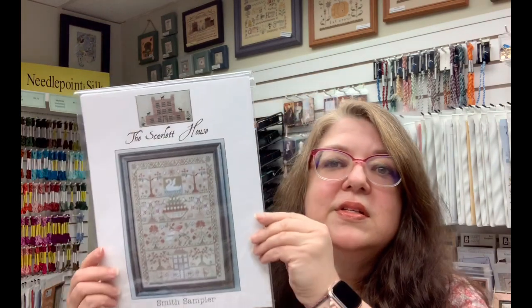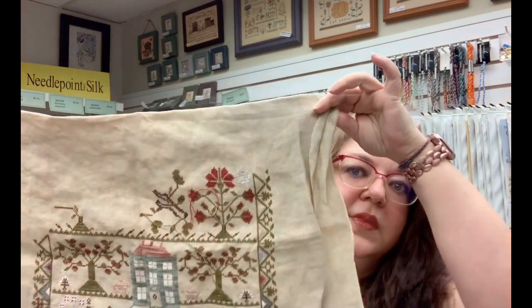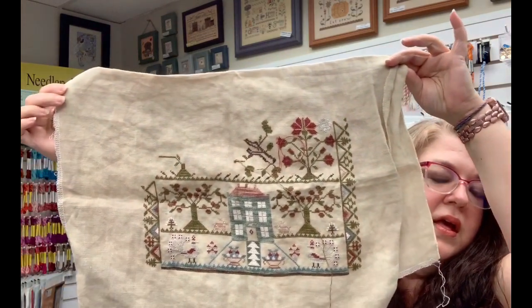Hi, I was going to talk about some stitching that I'm doing right now. So the first one is the Smith Sampler by Scarlet House. You can see this. And we do have a couple of the patterns here in the store. So I'm doing it on Lakeside Purled Barley. And I'm doing it with Gloriana silk.